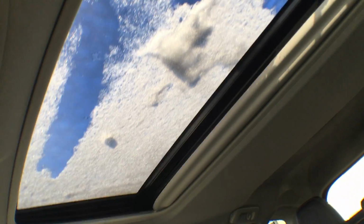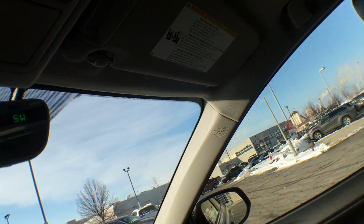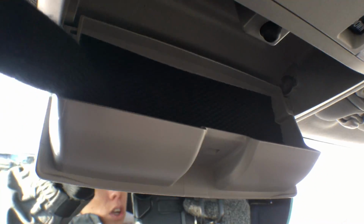Up top here, as you can see, there's a bit of snow on it, but we do have a power moonroof, which is a little bit more convenient in the warmer months. All your controls for that are going to be just up here, as well as our sunglass holder, which does have a little cushy pad on the inside so that they don't get scratched.